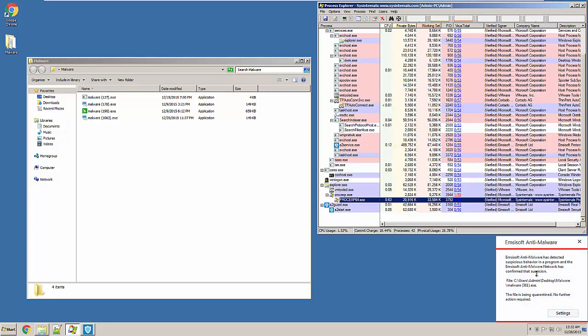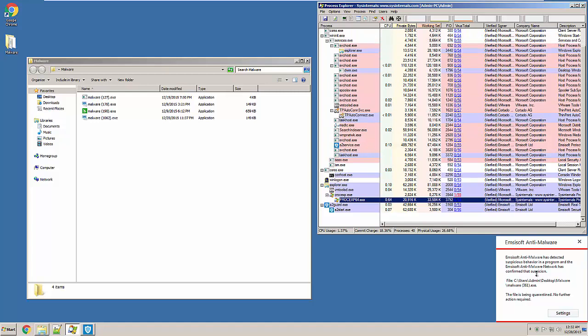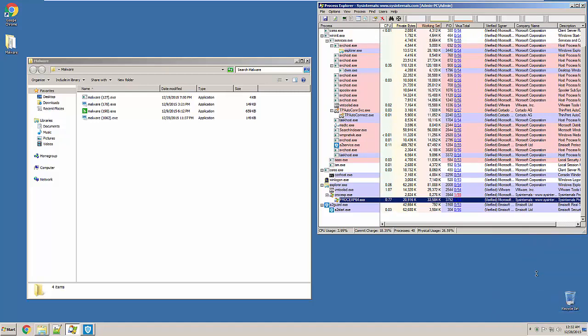Detected suspicious behavior in a program, and Emsisoft Anti-Malware Network has confirmed that suspicion. Oh, so that's interesting. So the Anti-Malware Network is tied in with the behavioral analysis, and the behavioral analysis checks the program against their database of, I'm assuming, other applications that are being run. So when other users run this particular application, it watches the behavior of it, and if it does something malicious, then it reports it to their servers, and then they catalog it, so then every other client that runs this particular application gets alerted. I'm not really sure why they didn't add it to their signatures, but okay.